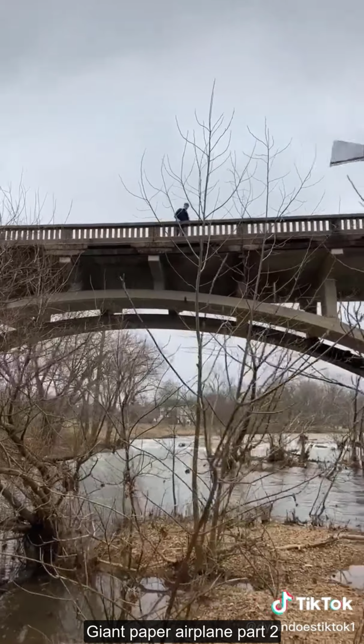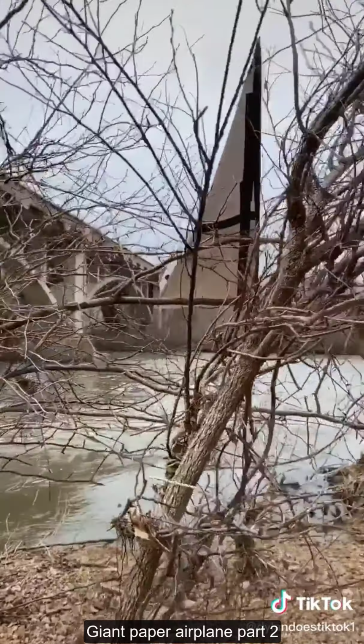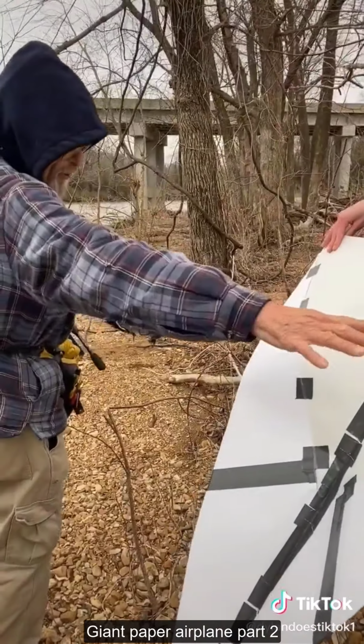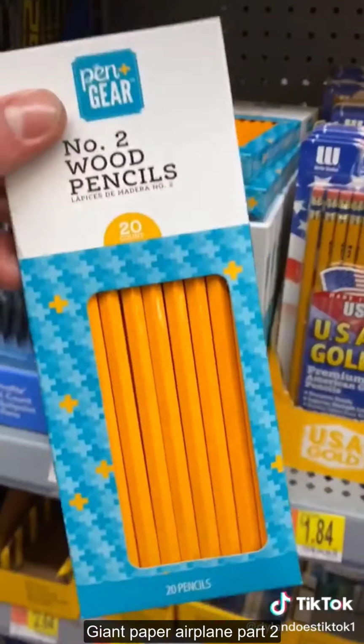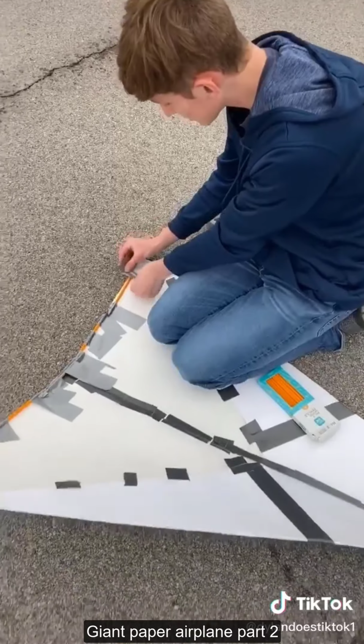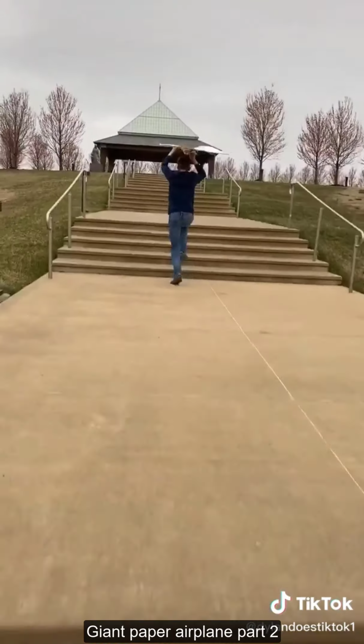I threw it, and it landed in a tree. I got it, and then some guy fishing told us to add some supports to the wings. So I went to Walmart and got some duct tape and some pencils. I did the best I could to tape them all to the wings and support it. And then I ran up the stairs like Rocky.